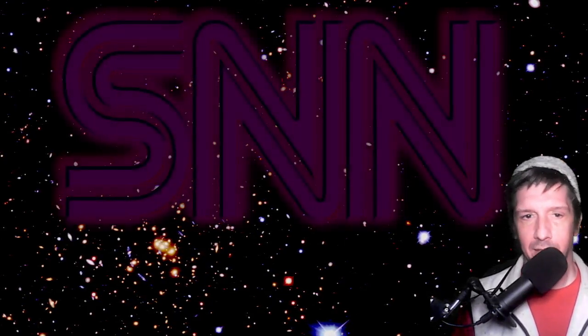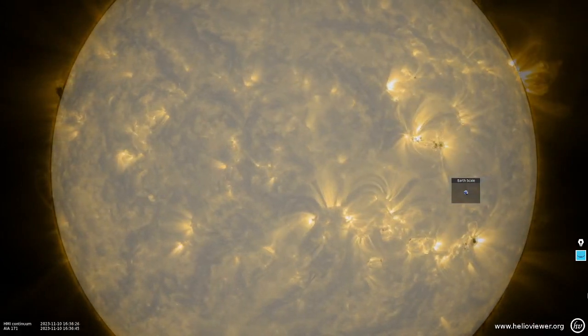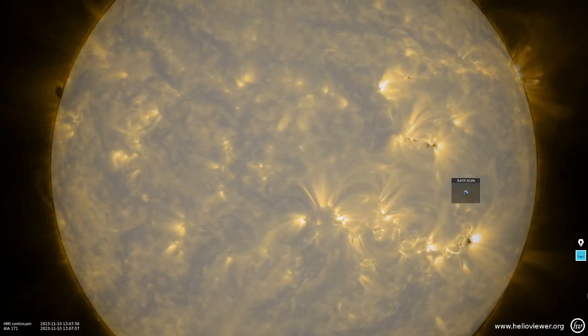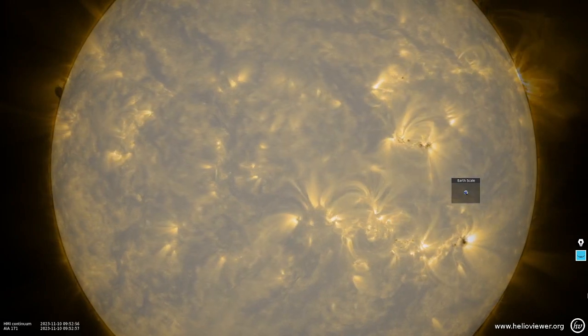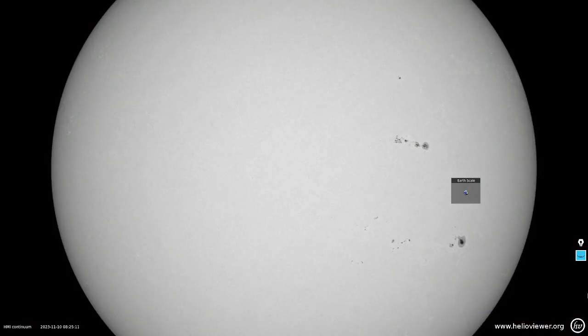Next, let's look at sunspots. There's a 24-hour video for you featuring SDO 171 angstroms and the continuum. I would note a little bit of umbral consolidation and migration in that sunspot group north of the Earth scale there. Let's drop 171 angstroms to add additional detail to that.